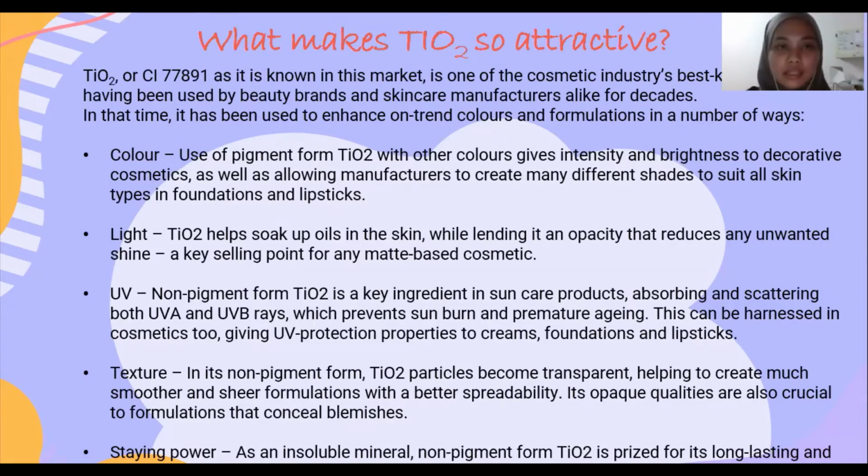Next, the texture. In its nano form, titanium dioxide particles become transparent, helping to create smoother and sheerer formulations with better spreadability. Its opaque qualities are also crucial to formulations that conceal blemishes.